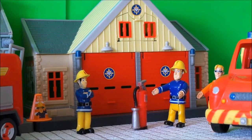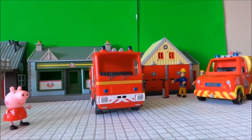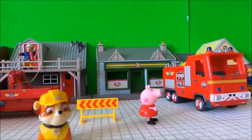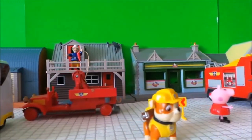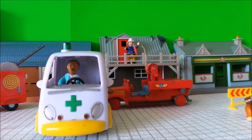Everyone's helped out here, from Rubble, Peppa Pig, Nurse Flood, and Station Officer Steel. This has been a true team effort, and it just shows what you can do when everybody pulls together and works together in such an emergency. The Great Fire of Pontypandy has been extinguished, and no one's been hurt. That's great news.